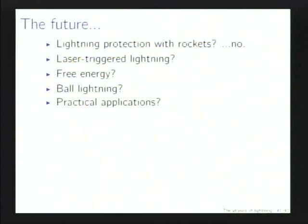Laser-triggered lightning hasn't happened yet, but if you had an extraordinarily intense laser, the environment of the laser beam itself is not all that different than the environment of the lightning channel. So if you fire a laser beam upwards into a thunderstorm, maybe it would trigger a lightning discharge to follow the laser beam. Hasn't happened yet, though. Getting an energetic enough laser is a research project in its own right.